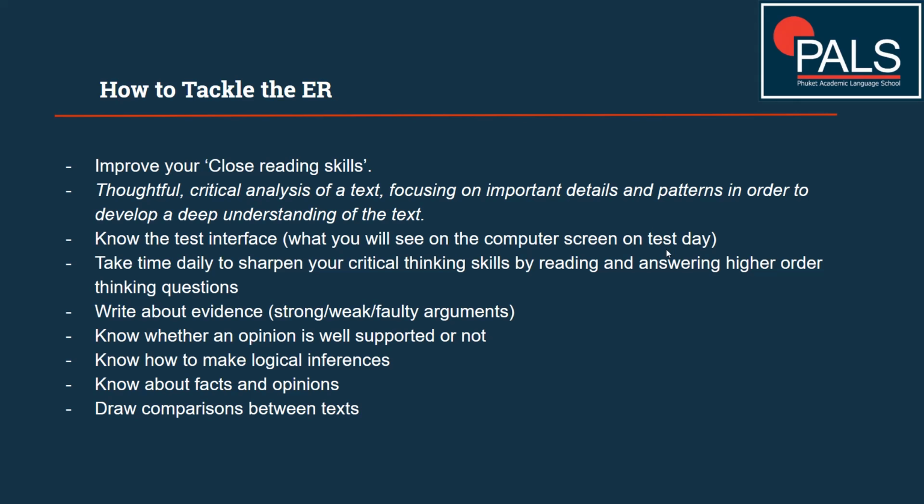GED testing service swear by it, and I've never had a bad complaint from a student who's taken GED Ready. What makes it even better, it's only about $6 US for each of the tests. So it's a bargain. Get in there, and it allows you to know what this unique test interface feels like, so there are no surprises on the big day.